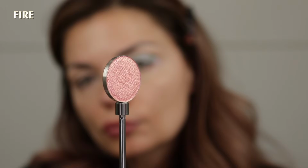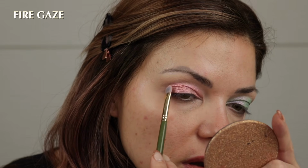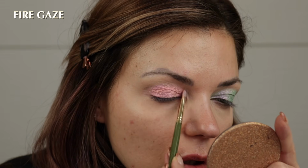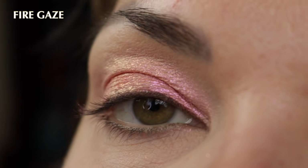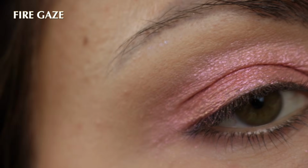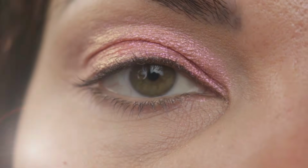And next we have Fire Gaze. You all know that I love a good pinky peachy orange shade, and that's exactly what the brand describes this as, blending vibrant hues of pink and orange. Now, I do think that Fire Gaze, and you can sort of see it here, did again have that same texture as Starborn. I was able to smooth this one out, and you will see in the look that I do that you can get this very smooth.